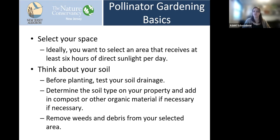Additionally, you want to figure out what your soil type is on your property and add in compost or some of that leaf litter we were talking about back into the soil to increase the nutrient density. You can buy soil testing kits, or you can just go out and grab some soil, put it in a jar with water, and let it separate. You can see what mix of silt, sand, loam, or clay makes up your property, and that'll help you determine what plants will thrive there, but also how much compost or other things you need to add in order to make that area as successful as possible for your pollinators.